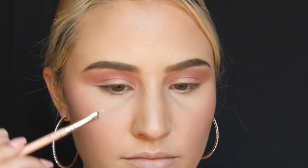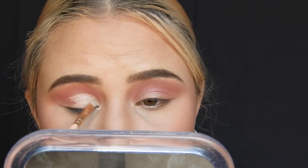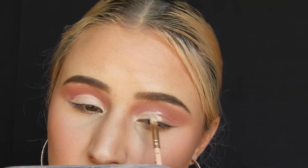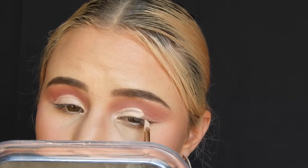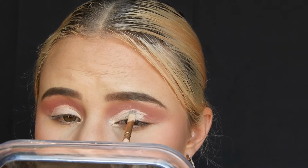Then to do the cut crease, I'm just going to take some of my concealer and a small little angled brush. Now the best way to do this is just to put a little bit of concealer on your lid and then blink, and then you'll see where that line needs to go. Okay, then I'm just going to take what's left on this brush and just soften the edges on the outer corner.